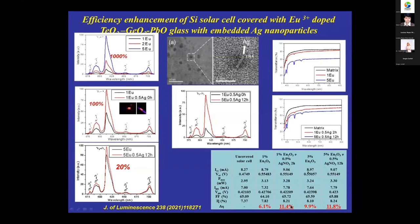And this can be attributed to the larger transparency of the sample prepared with 1 wt% of europium with respect to the one with 5 wt% of europium. So not only the luminescence but also the transmittance plays an important role to optimize the silicon solar cell performance.